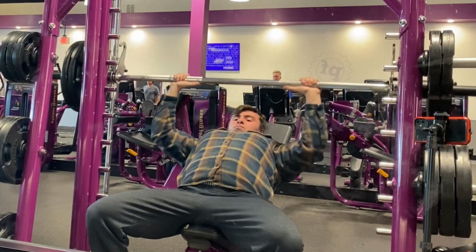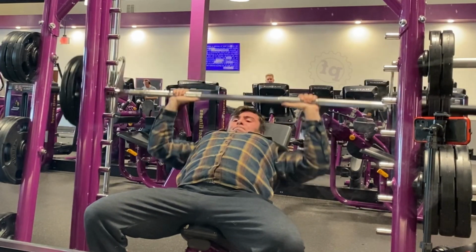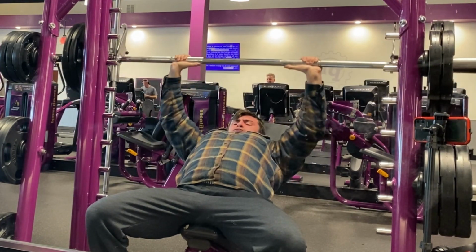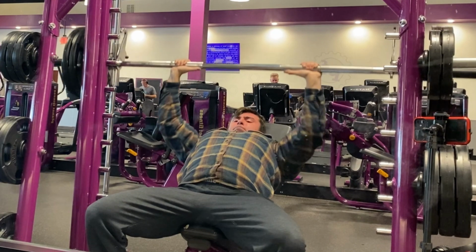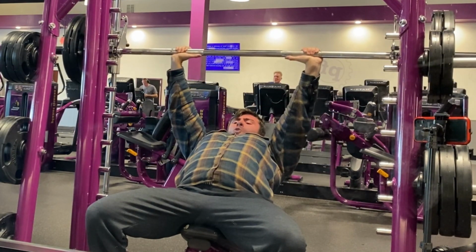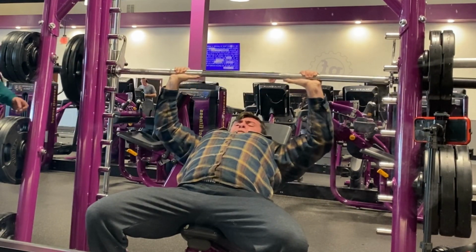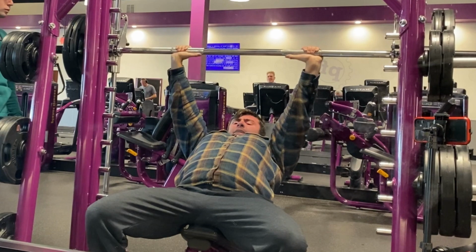All right, what's going on, everybody? So I'm starting with some incline Smith machine. I got what looks to be 225 on the bar, but with the Smith machine, it comes down to 205. I believe I got this for about 5 reps by myself. Then I had my friend spot the side of it just to get a few past failure. I think I got 8 total reps with a spot.